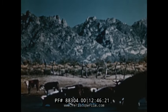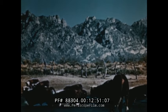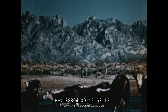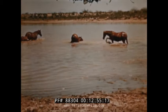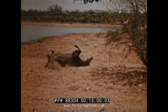The animals found their drinking water at the same place the Indians did. And while this wasn't a very satisfactory system, there wasn't any other water available. Horses were an important addition brought by the white men. Before that time, the Papagos always moved about on foot.